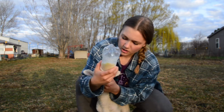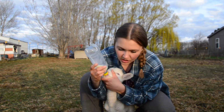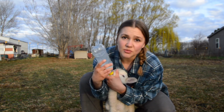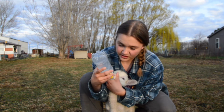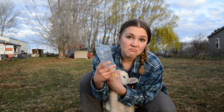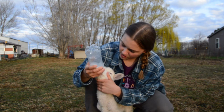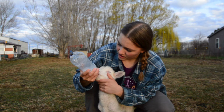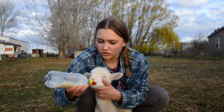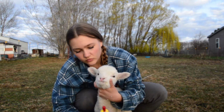Normally what I feed him is half A2 raw and unpasteurized cow's milk, and the other half is lamb milk replacer. I have heard that you can just feed them the A2 raw and unpasteurized cow's milk. That's what my grandma and great-grandpa did when they had all of their lambs that needed to be fed.